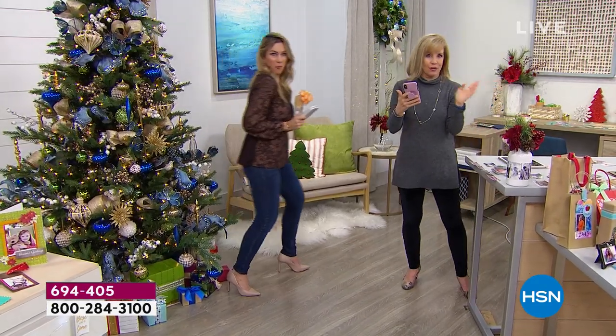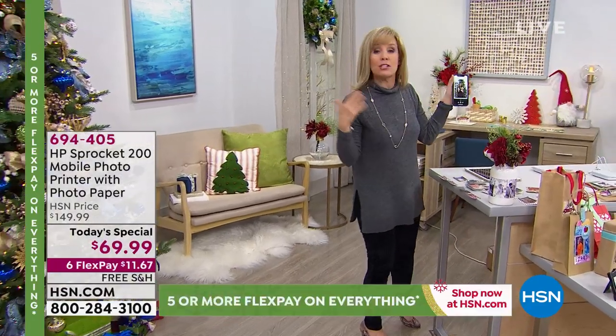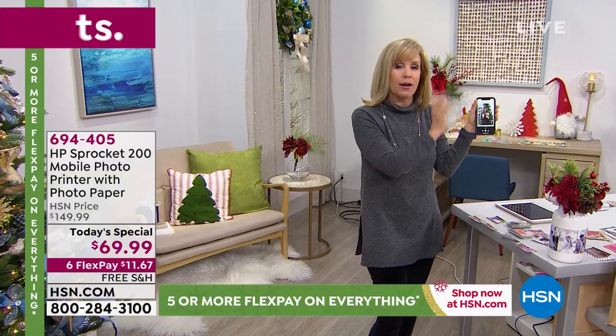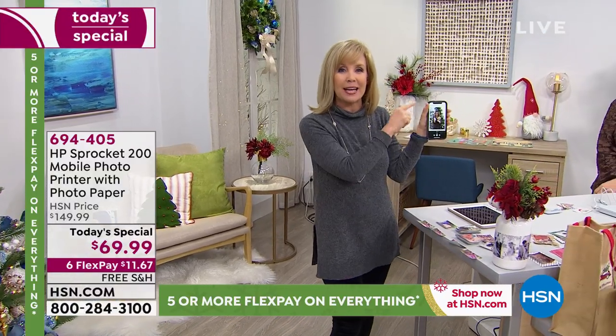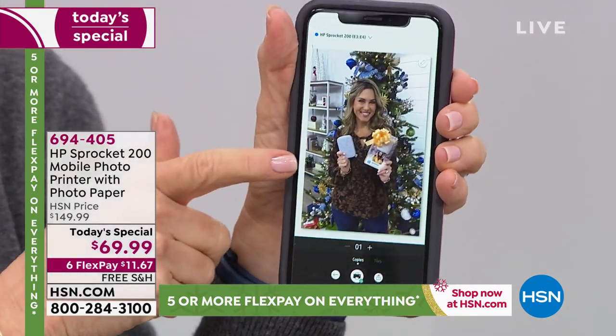Okay, I took a picture. This is how simple it is. You take a picture and then you push the button. You press the print button in the app. Now you don't even have to be in the app. I have 18,000 photos in my camera roll. I can now print them out. Or you can print, this is in the app.